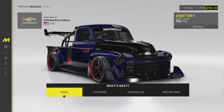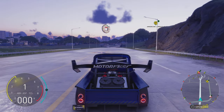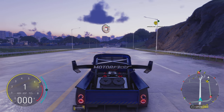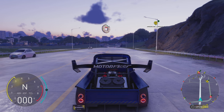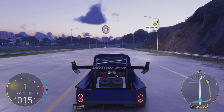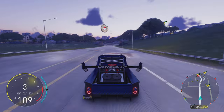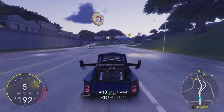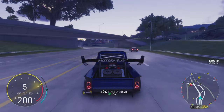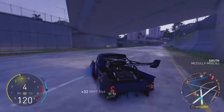But overall, this thing looks so good. Look how good it looks. It's such a raspy V8 too. Oh my god, the dark blue nitro. I'm having an eargasm.